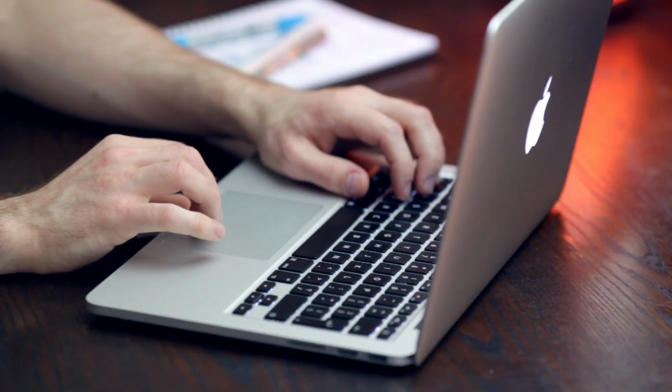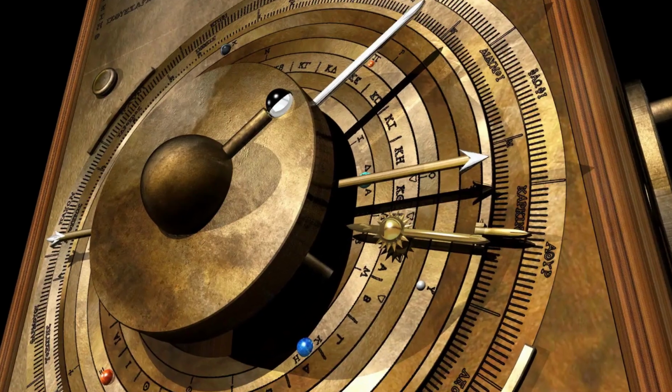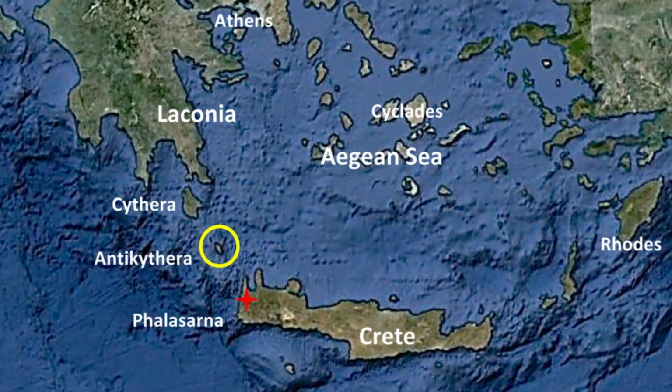Mind-blowing, isn't it? So this ancient computer wasn't like your sleek MacBooks or lightning-fast gaming PCs. It was called the Antikythera Mechanism. Sounds like a spell from Harry Potter, doesn't it? But I assure you, it's even more magical. The Antikythera Mechanism was discovered in a shipwreck in 1901. It got its name from the Greek island near which it was found.